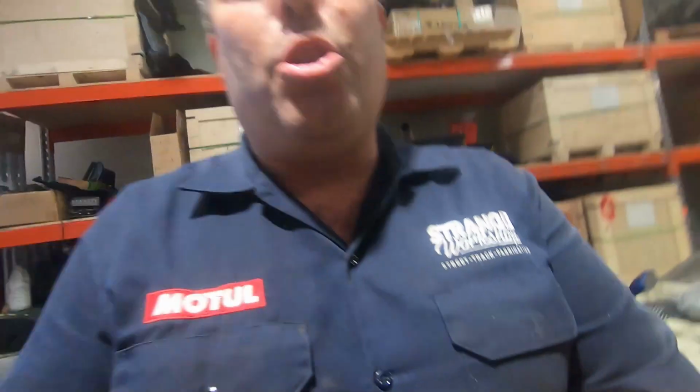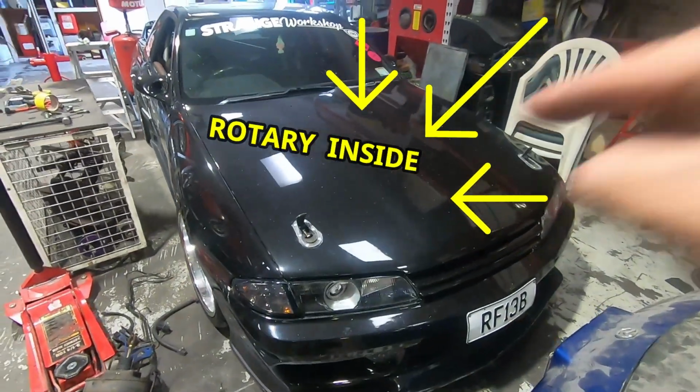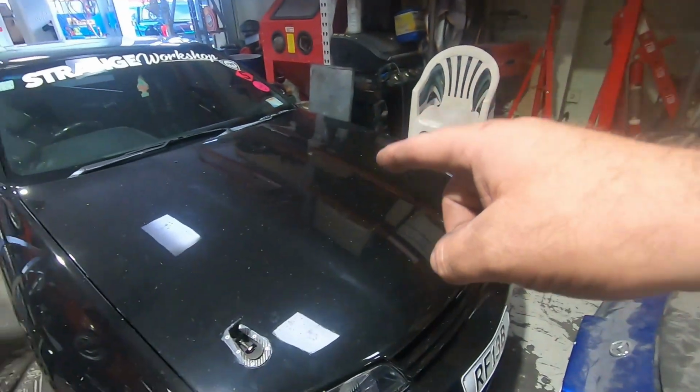I had accumulated a large majority of the parts I needed for this build at the time for the 13B. I purchased my fuel system, I purchased the turbo, I purchased a bunch of other stuff. Since then I have pilfered and robbed pieces off my car to fit onto customers' cars over the years. I've sold the turbo, I've sold the fuel system, etc. But the engine, that ended up in here. So the engine for this car is going back into here, and the engine from this car is going to here.